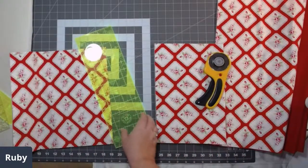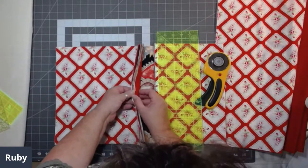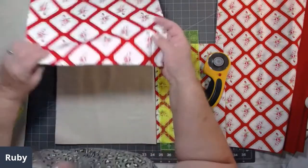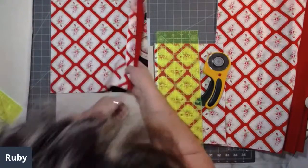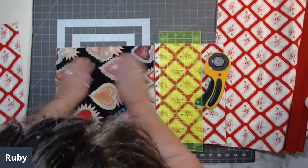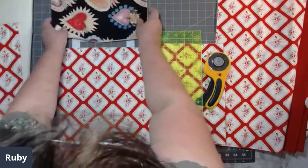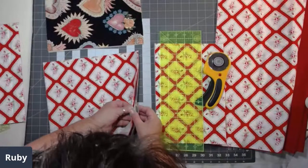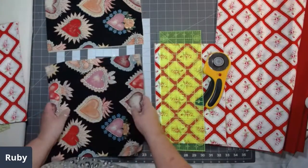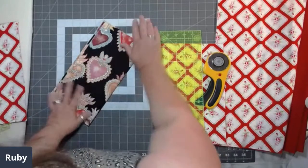Okay, so we should have four cozies. So there is two. And this color goes with this. There's two. And here's two. So there is four of our regular size bowl cozies. And there's four of the black ones. Cool. So that's done.